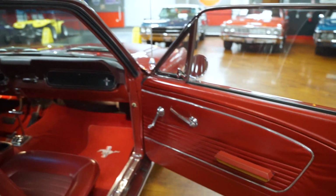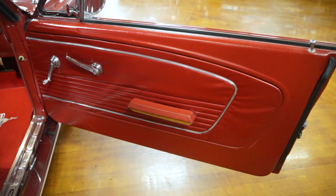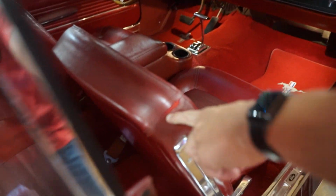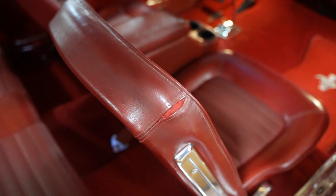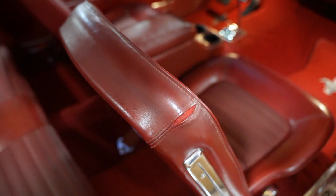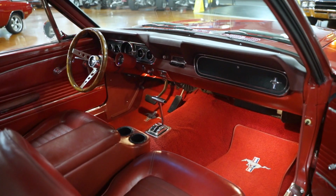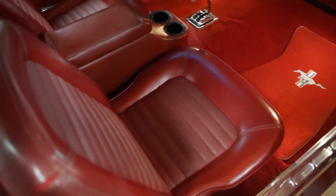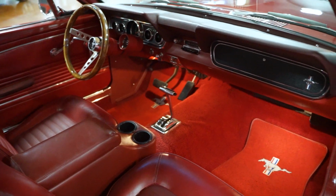Taking a look in the passenger side of the vehicle, armrest is in good shape, door panel's in good condition. Do have a little where the stitching's coming apart there on the passenger side seat. It's not torn, it's just, you know, the stitching's probably old and came apart there in the corner just a little bit, but passenger side seat, bucket seat there is in nice shape. You can see in the bottom of it there's no rips or tears, and the back of it's nice and in one piece, not discolored.